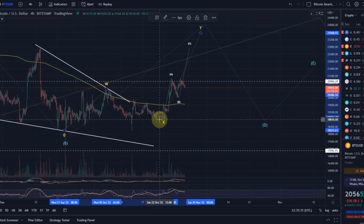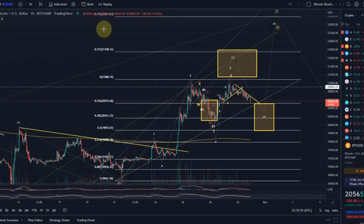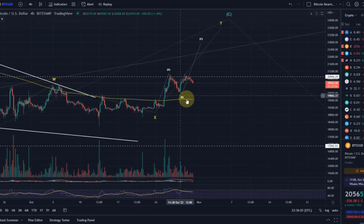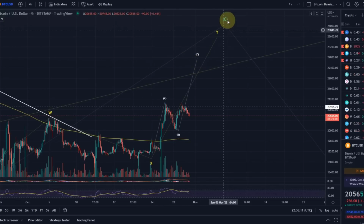We then moved up in a wave A, which is a 5-wave move. Just to show you that: 1, 2, 3, 4, 5. Then we came down in a B wave, which also makes sense to me because in the previous scenario that I showed you here, we came down a little bit too low. For the wave B, however, it would have been fine. So it makes kind of sense. And now we would be moving up in a wave C of Y of C.